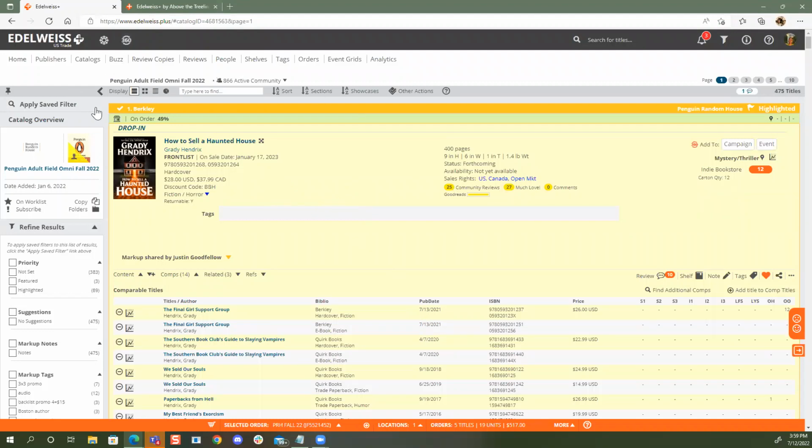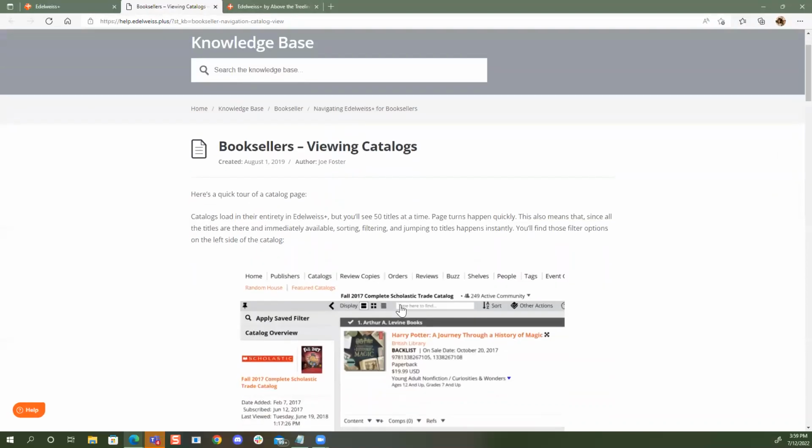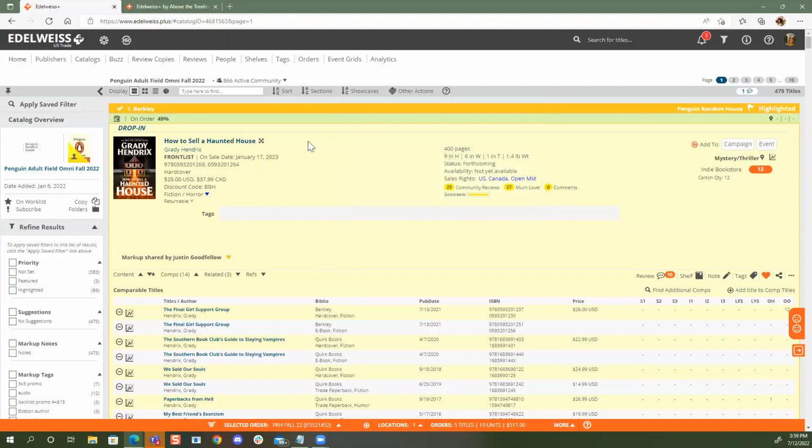I know that we covered a lot today, so just a reminder that support documents are available to you. You can reach our General Support Center by clicking here or going to help.edelweiss.plus. If you are doing something specific like ordering or looking through a catalog, you'll see there's a help button here as well. That will take you to specific documents pertaining to the tool you are using in that moment. You can also always reach us at support@abovethetreeline.com. Our support team is amazing, and always available to answer any questions that you have.